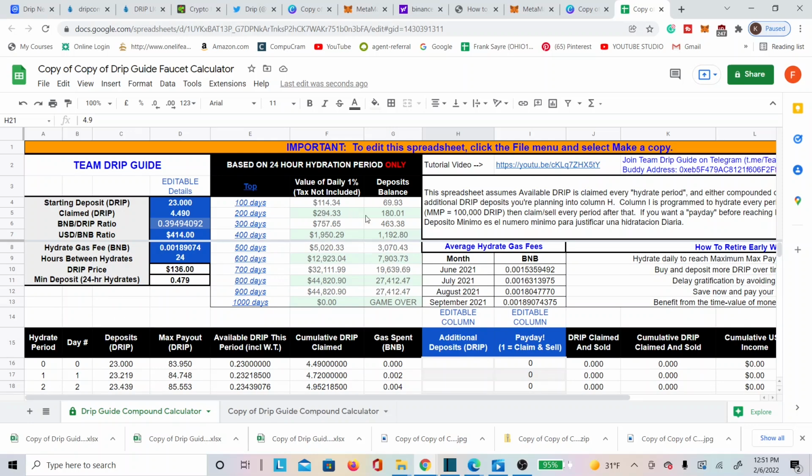So my thing is I'm going to get $10,000 in Drip in this over time. And by doing that, $10,000 makes the thing really sing really nice. Yep. Now there is a maximum withdrawal per wallet of 100,000 Drip tokens. That's a ridiculous amount of money, but you'll notice right here at a certain point when you get to 27,000 in deposit balance, it's going to tell you just to claim every single day, because at that point there's no point in hydrating anymore because you're going to actually withdraw all 100,000 of those Drip tokens.